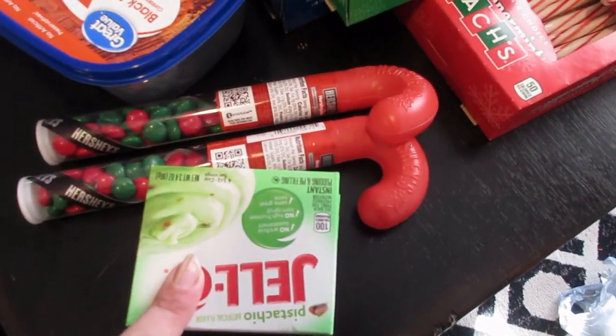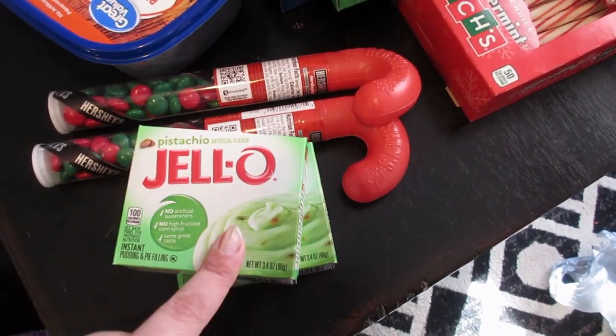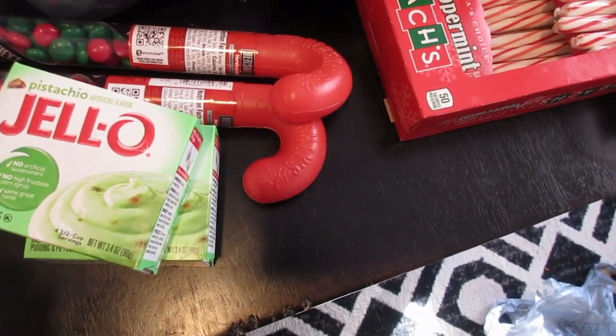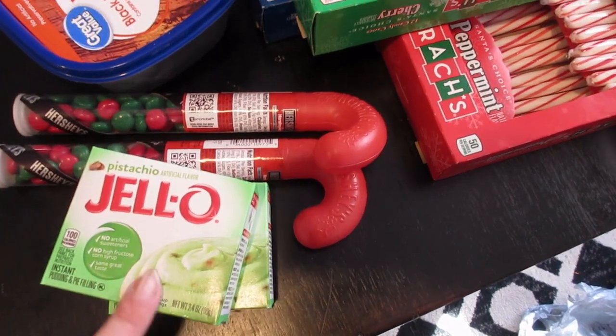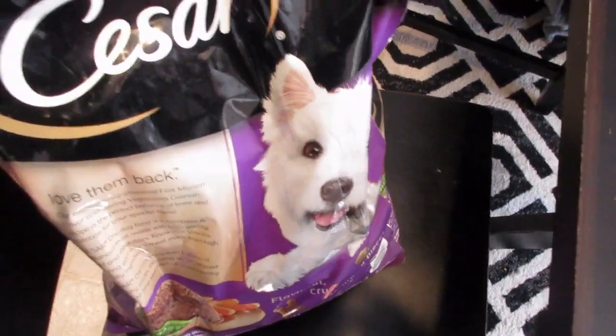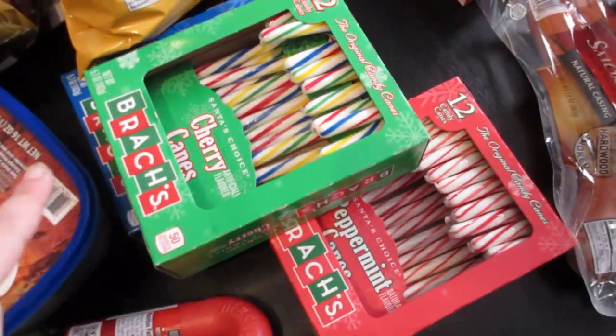A couple of things of pistachio pudding. Austin requested this as well. Pistachio pudding is his favorite. And you know, they don't make pistachio pudding cups. At least not that I've found in my store. Over here I have some dog food. This is what our little Shih Tzu, Patches, eats. It's the Caesar brand and it's the filet mignon flavor. She loves that.